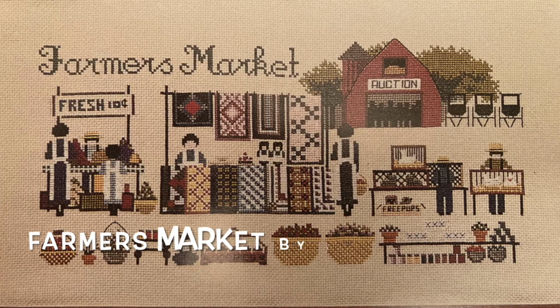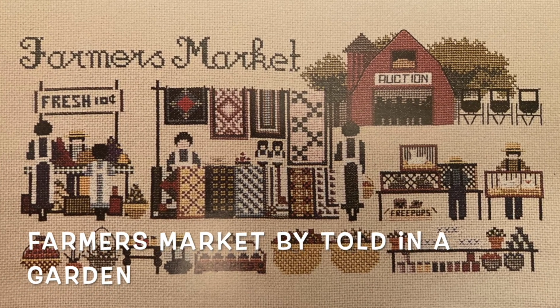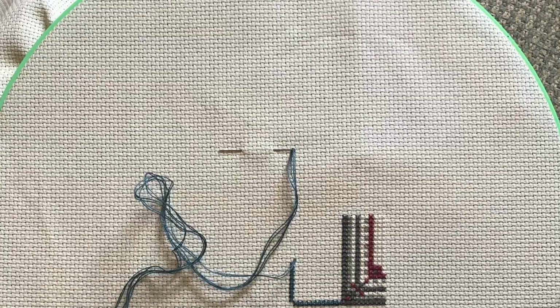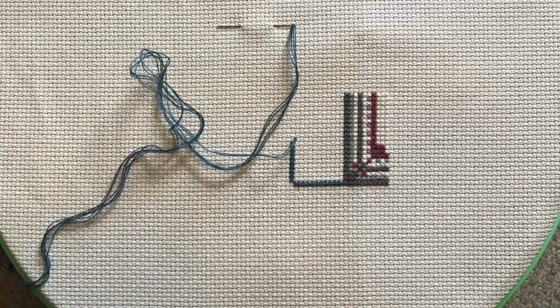And then the other new pattern that I got is Farmer's Market by Told in a Garden. I was looking at the pattern this morning, and it's got that same quilt that you've been working on, Erica. Mine's a lot smaller. So it seems like you have a row of folded quilts. In yours, there's two rows of quilts, and then Erica's quilt is on the top left.